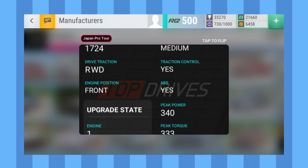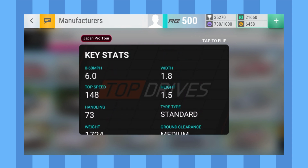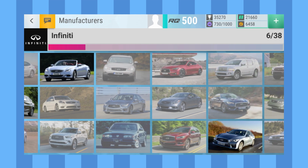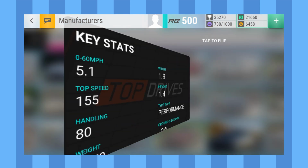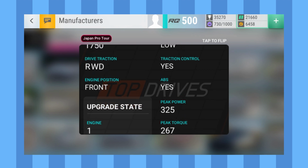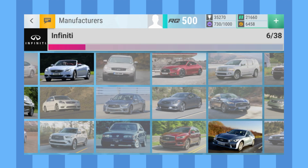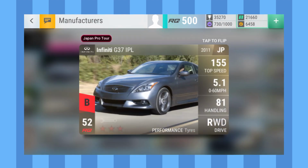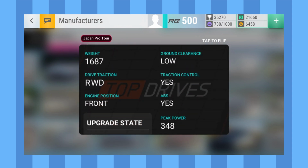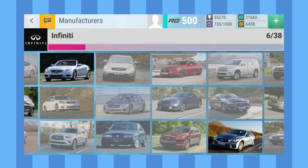The handling could be way better, 0 to 60 is not horrible, so only an acceptable MRA can save the Q45 from the junkyard. The Q60S is the cheaper version of the Q50S. Heavier, low clearance, same power, at least it performs better in terms of top speed, yet I'm not amazed. The G37 is similar, but with more power and handling, less RQ and weight, not utterly impressed.